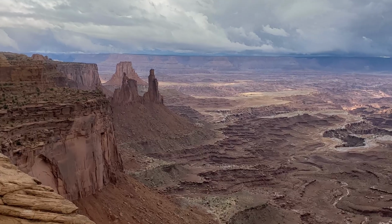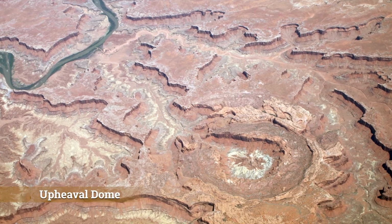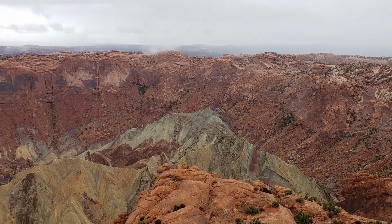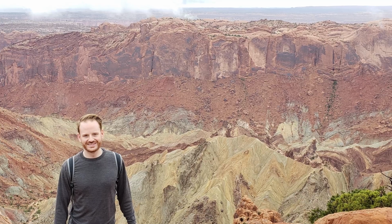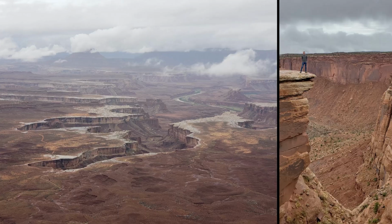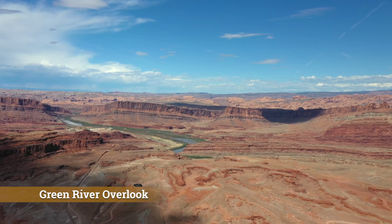After getting pictures of the famous site, take the rest of the morning exploring the Upheaval Dome by way of the trail to the first and second overlook. This is about 2.5 miles round trip. Marvel at the rock formation that geologists are stumped by. Theories include being caused by a salt dome or from a meteorite. Next, stop over at the Green River Overlook for a quick view or plan to return for sunset.